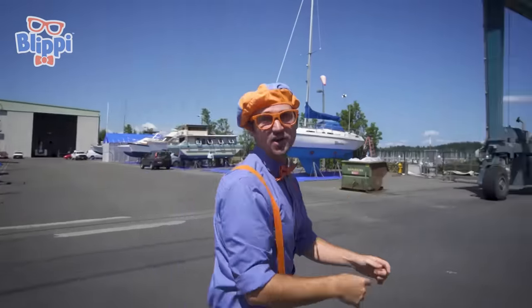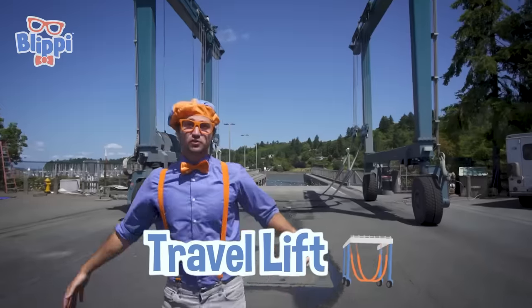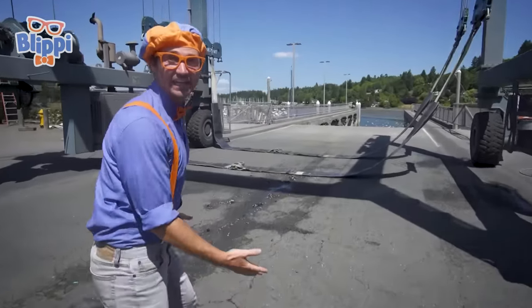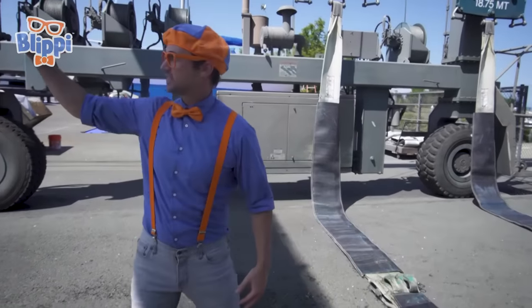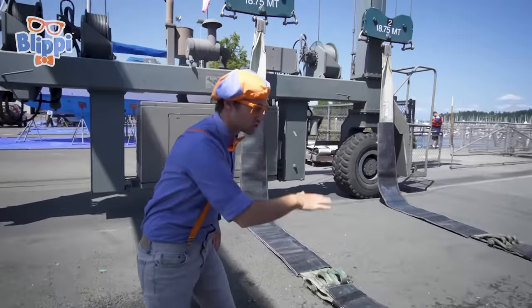And what it also has is this travel lift. This travel lift goes right over the water, drops these belts down to the water, and then it can lift up a boat. Or it could do the opposite, where it can hoist a boat, one of those parked boats over there, over the water and then drop it down.